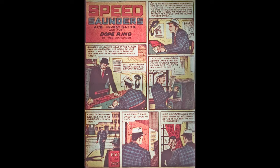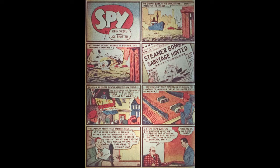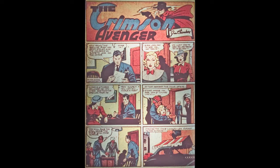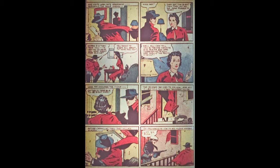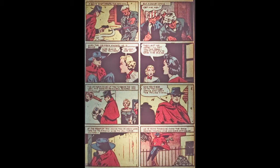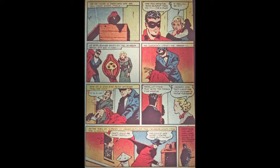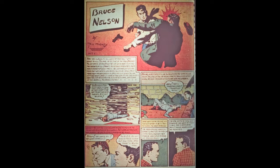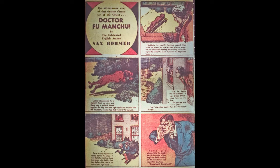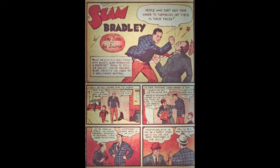Dopering is a 6-page story in Speed Saunders' Ace Investigator drawn by Fred Guardineer with drug references. Spy is a 6-page story from the team of Siegel and Schuster featuring the character Bart Regan. The Crimson Avenger is an early superhero, and he appears in 6 pages from writer-artist Jim Chambers. Dr. Fu Manchu returns in 4 pages from writer Sax Romer with art possibly by Leo O'Mealia. Slam Bradley is a 13-page strip from the team of Siegel and Schuster featuring Slam Bradley and Shorty Morgan in their detective mystery strip.